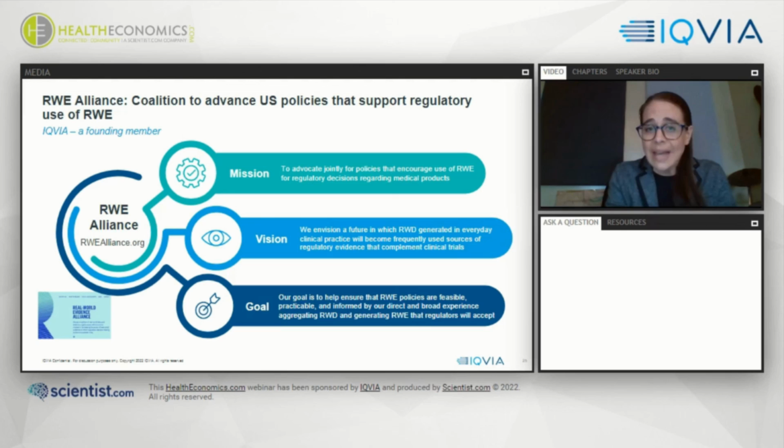So our mission is to advocate jointly for policies that encourage the use of real-world evidence for regulatory decisions regarding medical products. And we envision a future where RWD is generated in everyday clinical practice that we can utilize to support regulatory decision-making. We do want to make sure that the policies and the draft guidance documents that are issued are feasible, practicable, and informed by our direct and broad experience in how we aggregate and generate RWE.